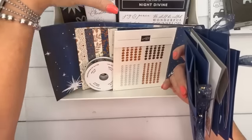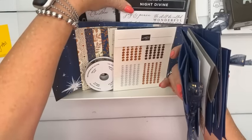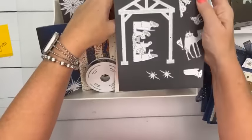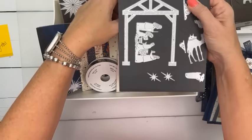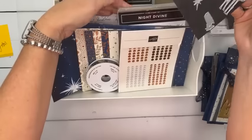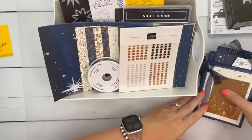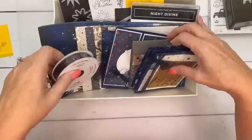The kits do not include the bundles. You can add them on to the class. Of course, you can use what you have, but these dies right here are important. You will definitely need these dies. I guess if you have other nativity dies, they would work as well. But this thing right here specifically, and of course the nativity dies, you're definitely going to need. Sentiments and stars you might have, but those nativity dies for sure are needed.